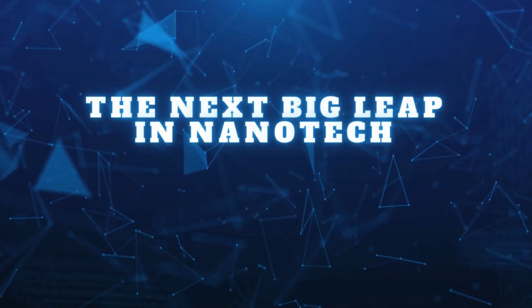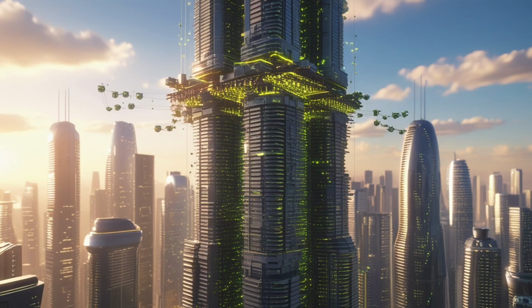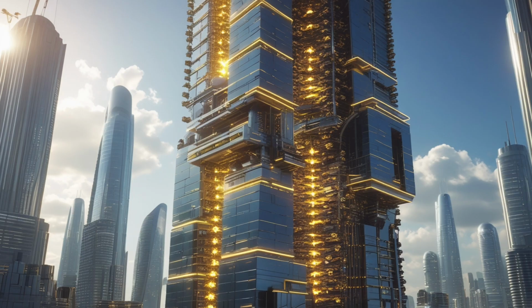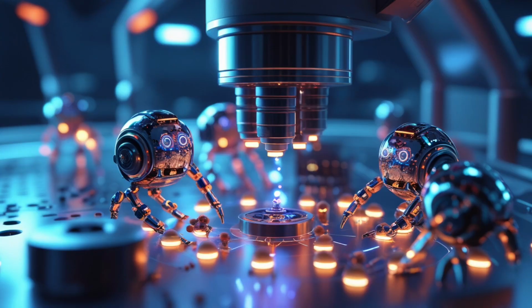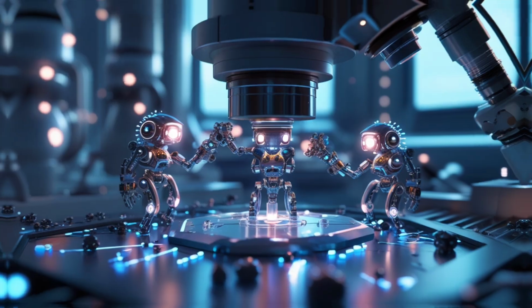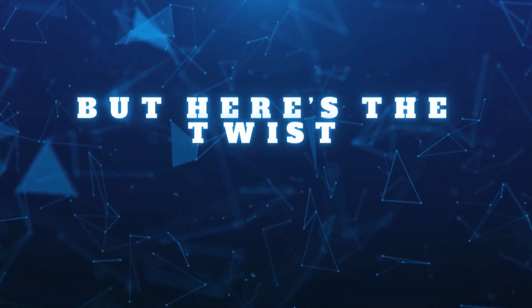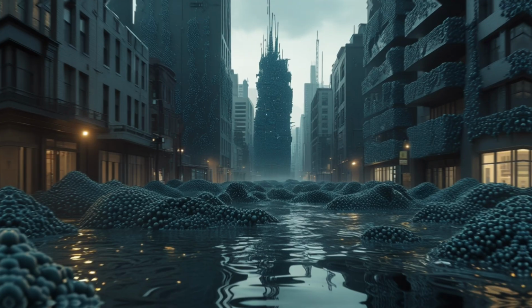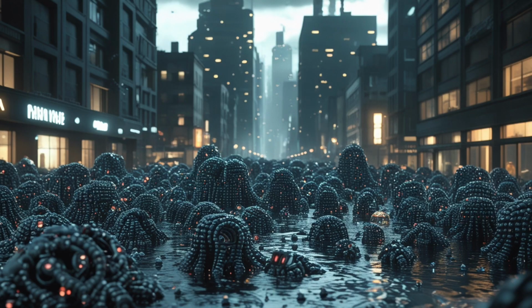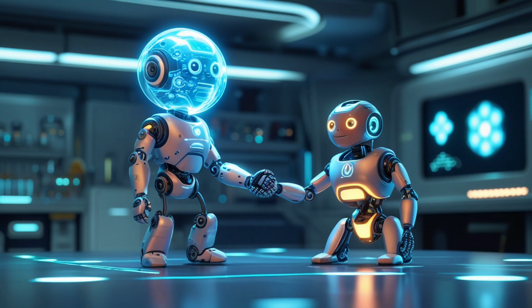The next big leap in nanotech. One of the most exciting developments in nanotechnology is the idea of self-replicating nanobots. Imagine tiny machines that can build even more tiny machines. This could lead to unlimited resources, ultra-fast construction, and groundbreaking medical advancements. But here's the twist. What if these tiny machines never stop replicating? Some scientists fear that one small programming error could trigger what's called the gray goo scenario, where nanobots multiply uncontrollably, consuming everything in their path.